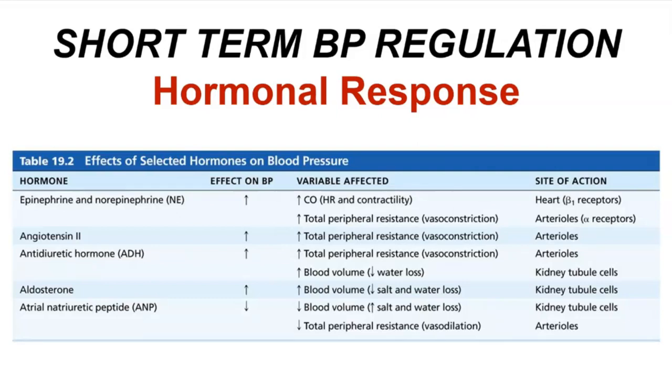And our last hormone is atrial natriuretic peptide, which is produced by the atria of the heart. It essentially has the opposite effect of aldosterone at the kidney. It causes sodium loss and water loss through the urine, which decreases blood volume and blood pressure when blood pressure is too high. And we see that it also works to dilate the arterioles, decreasing the resistance and decreasing blood pressure as a result.